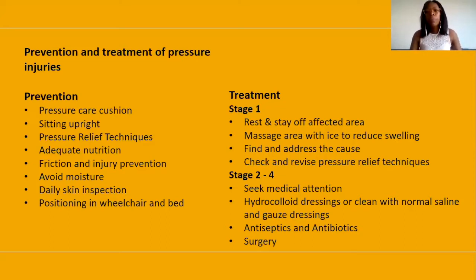So then the way that you sit, pull your knees together and make sure that you're sitting optimally. All right. So find and address whatever's causing that pressure sore. And then you check and revise your pressure relief techniques. Usually covering the area works. You can also get some normal gauze with normal saline or water, and you cover that area and stay off the area for a couple of days. It should clear up immediately.